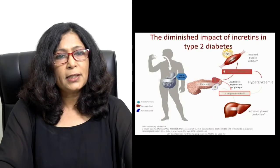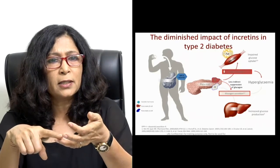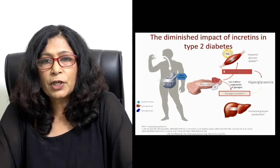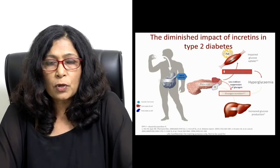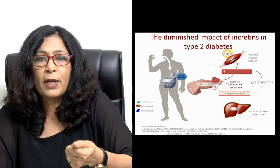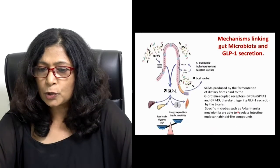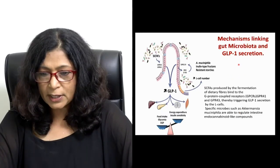Coming back, we know a lot of good effects of incretins now: they can have a weight loss effect along with good glucose control, they reduce fat, and now there are good cardiovascular outcome trials showing that they protect the heart and decrease atherosclerosis, and that is the importance of GLP-1 analogs or GLP-1 based treatment. But the endogenous GLP-1 acts through this, and it's very important for normal metabolism and for the body. So how is this GLP-1 related to gut microbiota? There are mechanisms linking gut microbiota and GLP-1 secretion.